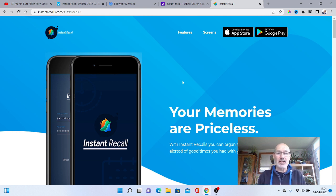But certainly one to have a look at and add to your portfolio of apps on your phone. It's not going to take up much space, and I certainly would recommend it to others as well. And then who knows, you could start earning thousands of dollars in a year or so's time on this Instant Recall app.